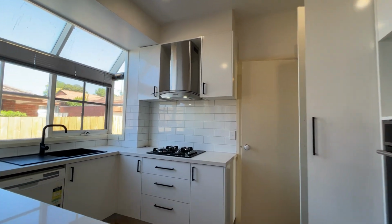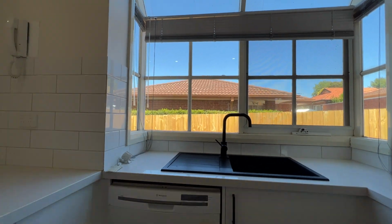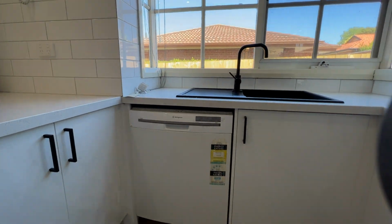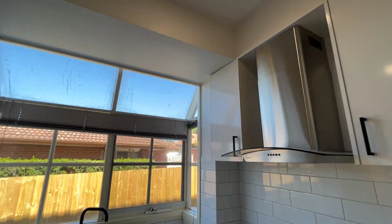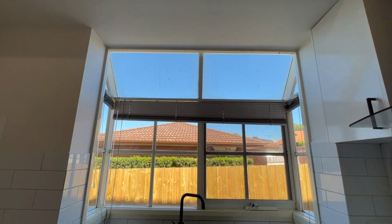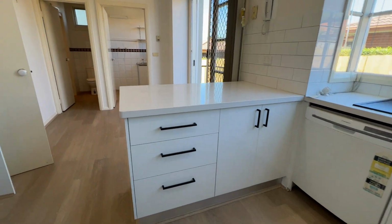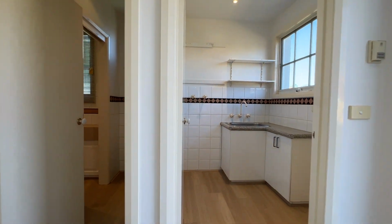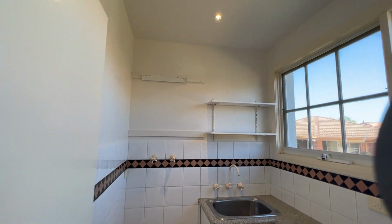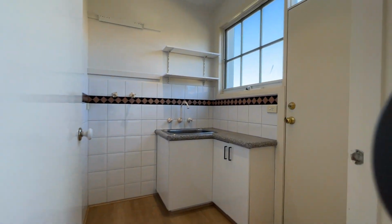This bench, gas cooktop, sink, comes with a dishwasher, all the drawers, range hood, big window here as well. It's very, very bright. And there's more cupboards and drawers. And this is a laundry just right next to it, also very bright. It's got the doors to the backyard as well.